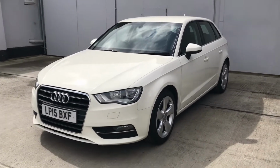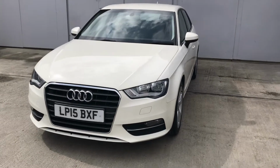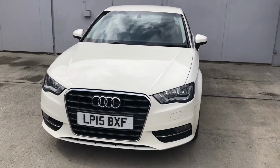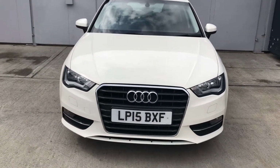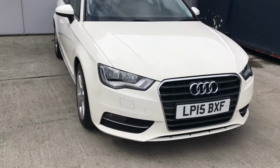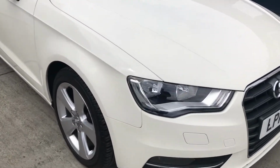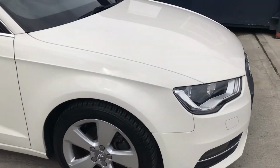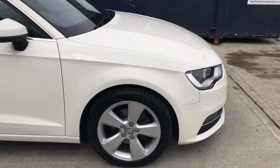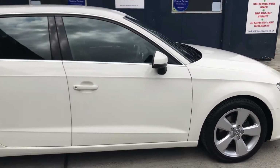This is the 1.4 TFSi 6-speed manual, 150 brake horsepower, Euro 5 petrol engine, compliant with the ultra low emission zones in London. It's just a tax band B, so 109 grams of CO2, which equates to just £20 a year road tax. And the car returns 60.1 claimed MPG.